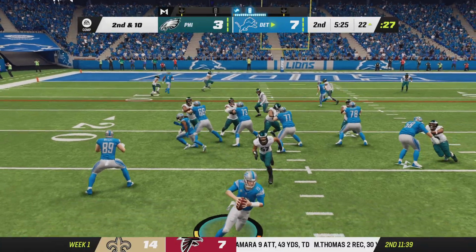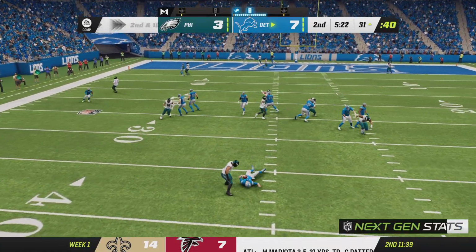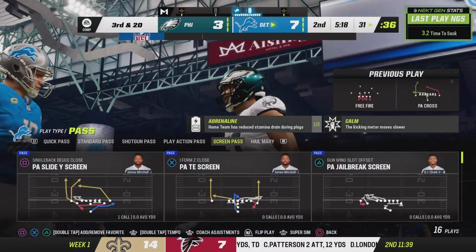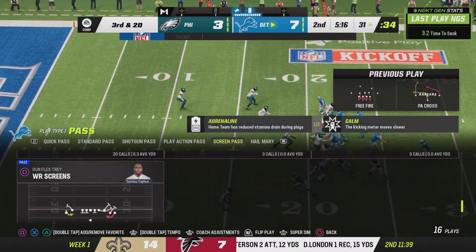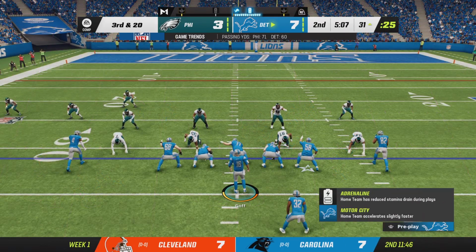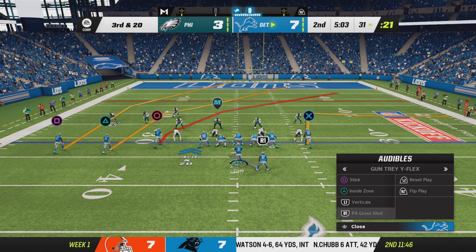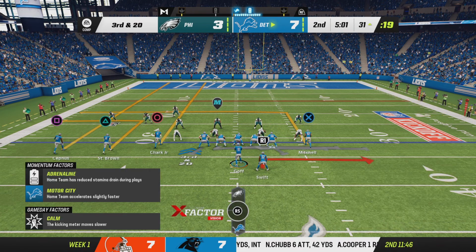A play fake for Swift. Now Goff. Blitz coming, and down he goes. T.J. Edwards gets him for a loss of 10 yards from his linebacker spot. So now following the sack, Goff and the Lions needing to come up with something here on 3rd and long.